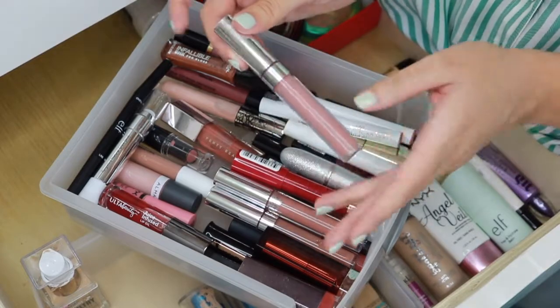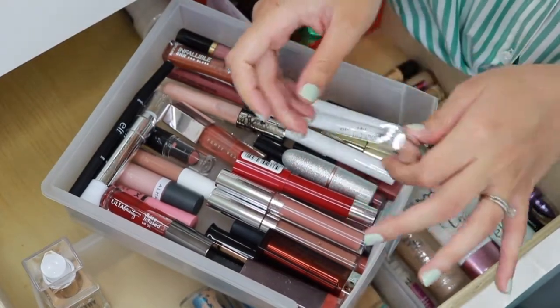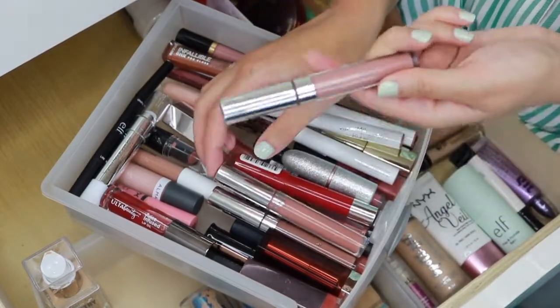Also gonna be getting rid of ColourPop Ultra Satin Lip and Magic Wand. This is beautiful. I love the Ultra Satin Lips, but I have Strip and they're similar and I just like Strip more. Maybe someone else will use this one.